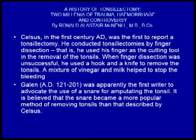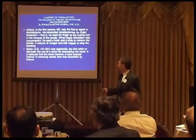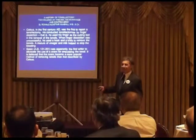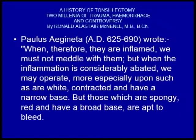Galen, apparently, was the first writer to advocate the use of a snare for amputating the tonsil. This also brings me back because my initial technique, taught by me at the University of Chicago, was a combination of finger dissection and snare. How interesting that this was being done in the first 200 years AD.